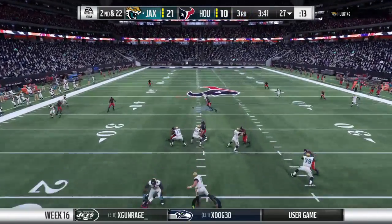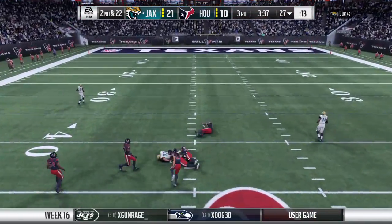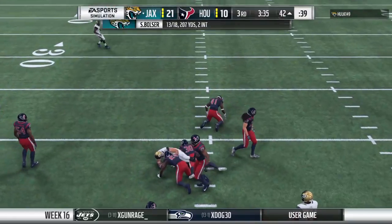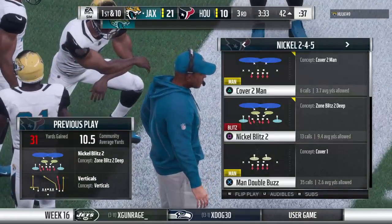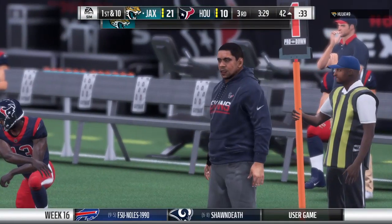Now a shotgun snap as they'll look to throw. He's got his man on the crossing route. And he's taken down, but not before getting this across midfield and just shy of the 40. That goes for a gain of 31.